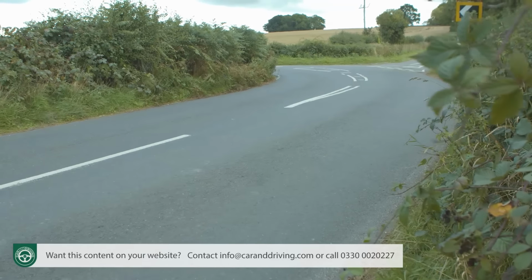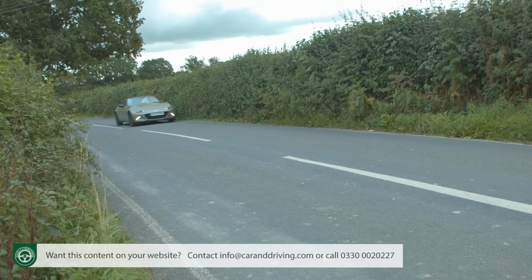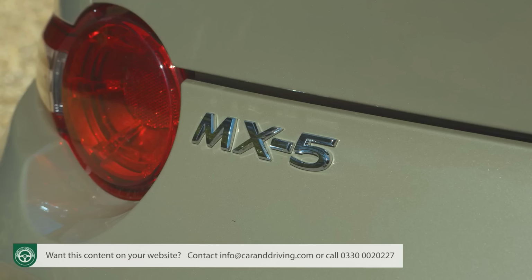In practice, you'd probably be more likely to notice the KPC system's impact on a track than a public road, but its subtle stability improvements are well worth having. Ultimately though, this MX-5 isn't about fancy electronic aids, a roadster instead that harks back to a simpler time when power wasn't the be-all and end-all.